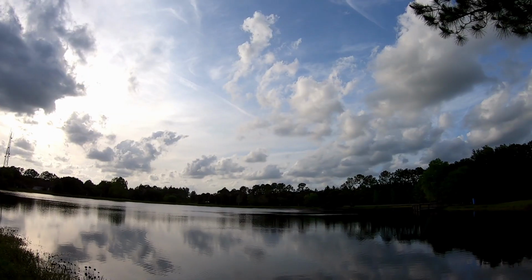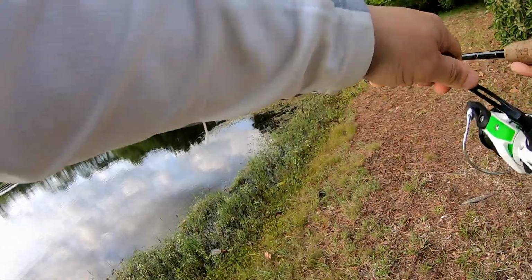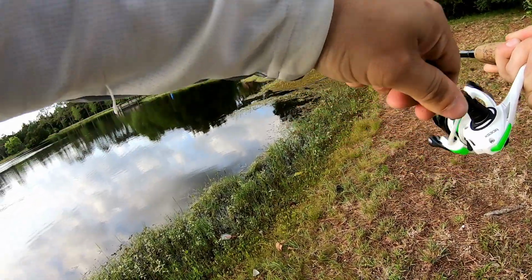Got him! Got him! Oh, that's the biggest fish of the day, for sure.